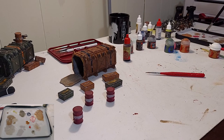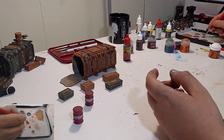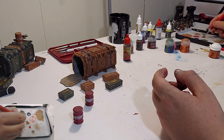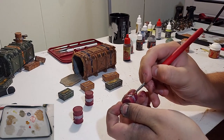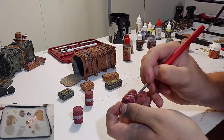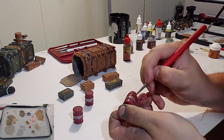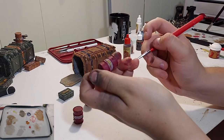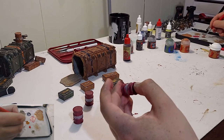Last thing I want to do here is use this brush, dip into my Retributor armor, the gold, and let's touch the wings on the barrels. Just looking for that pop of gold right here. Just like so. And I can do the skull on the back with the gold also.